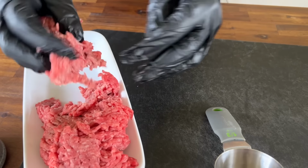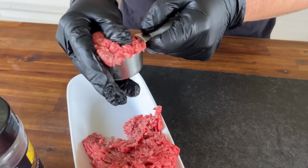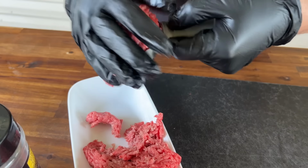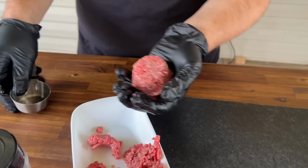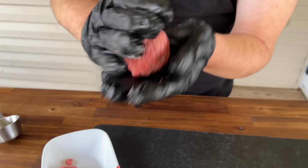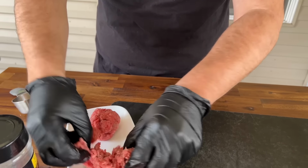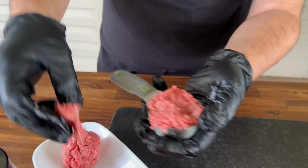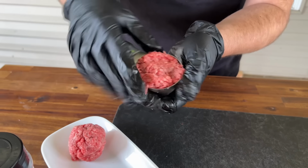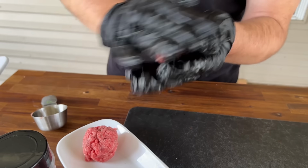80-20 is my choice. We got the flat top heating up. You want your flat top hot enough to where you see wisps of smoke coming up. Okay, just like that, lightly packed, and you don't want to squeeze it. This isn't a meatball. Keep it loosely packed. I'm going to show you why. You want those lacy parts in there. See, just like that.